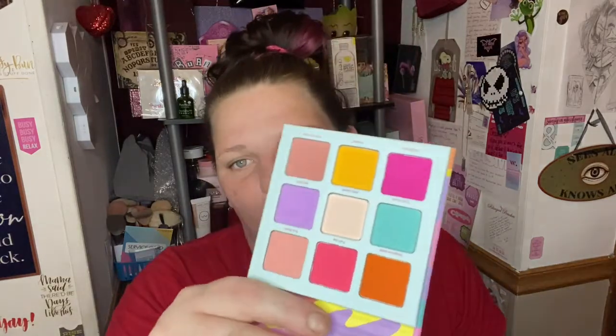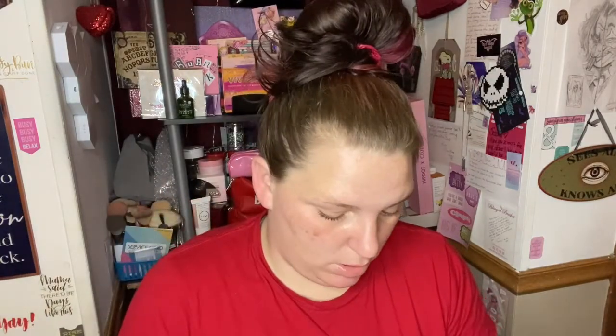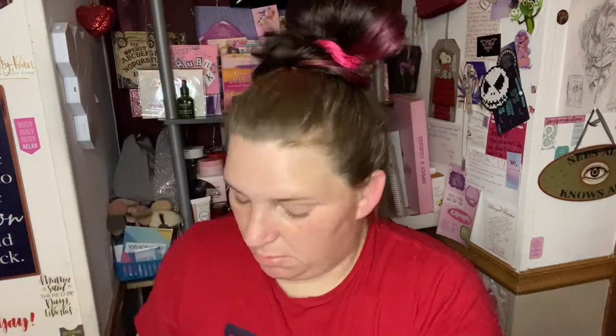Stephanie knows me too well. Look how pretty. But like I said, I haven't tried any half-baked eyeshadows, so this is going to be very unique for me. Let's try it. Y'all, do y'all see that pigment? Hello.